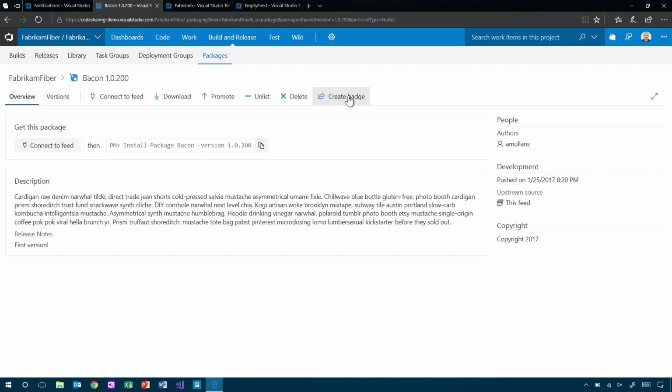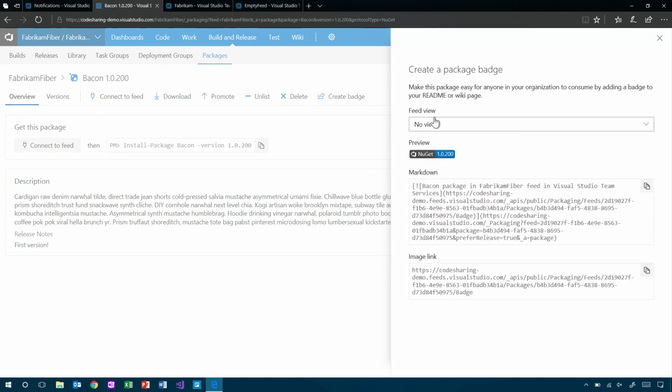And I can just create a badge. So if I click in here, and you can see, again, we have integration with release views, so you can show basically the latest version of the package in any view, or if you don't use views, just the latest version in the feed.